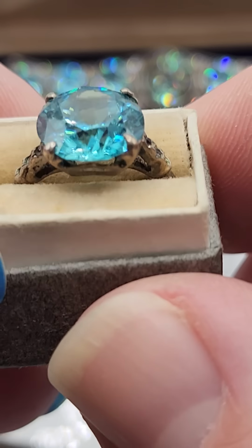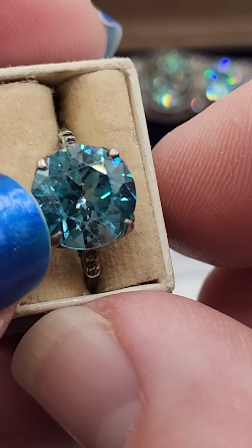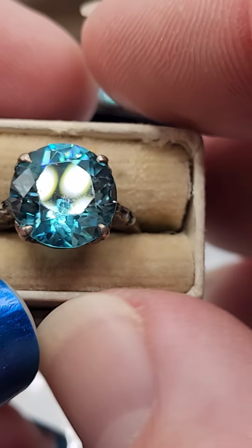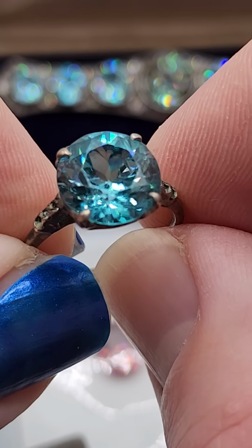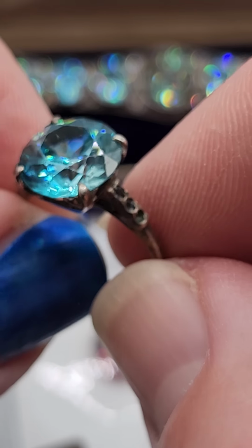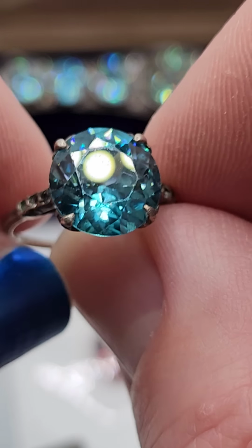But again, it was sold to me as not a blue zircon for very little money. And I had covered this in a past video, but that's a very large blue zircon. Very, very large, very expensive stone. And I'm going to make several $100s on this one.